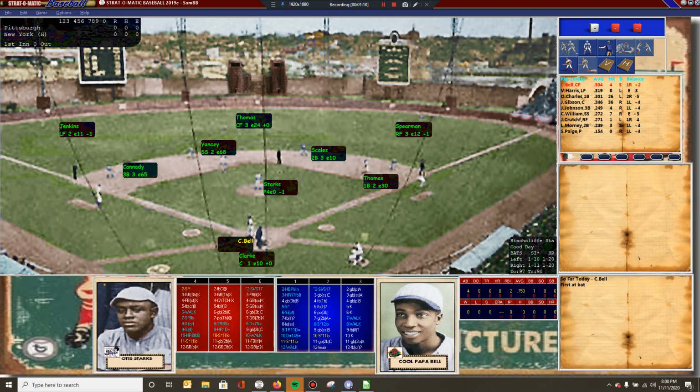Hello, everybody, and welcome to Hinchcliffe Stadium in New York for today's game between the New York Black Yankees and the Pittsburgh Crawfords. Let's go over that Crawfords lineup for you.